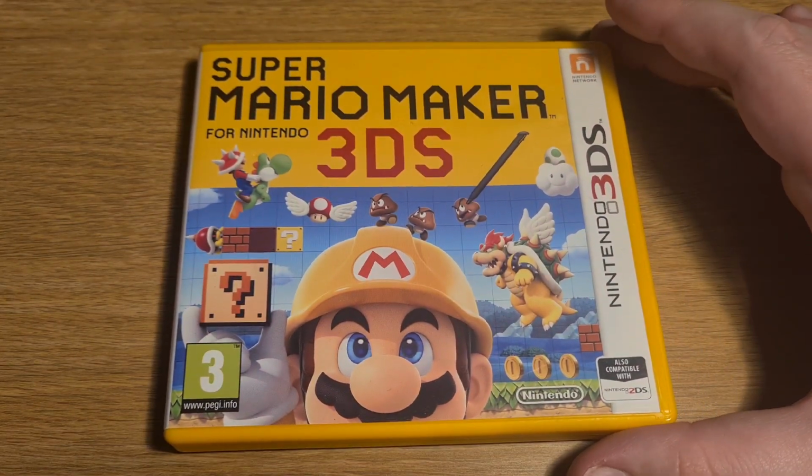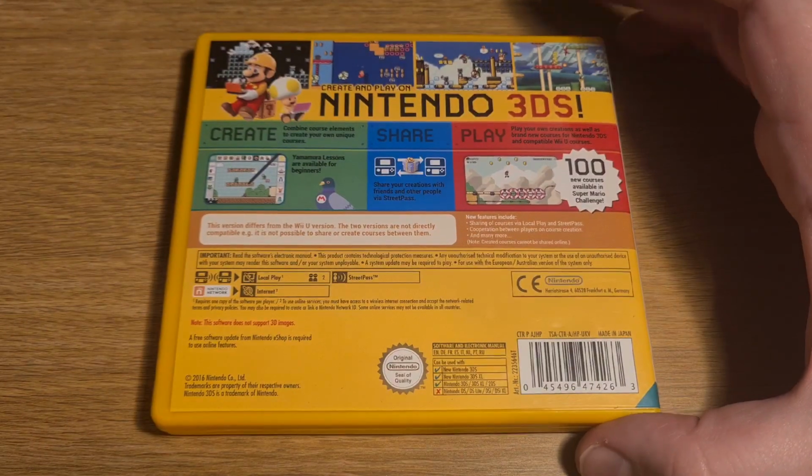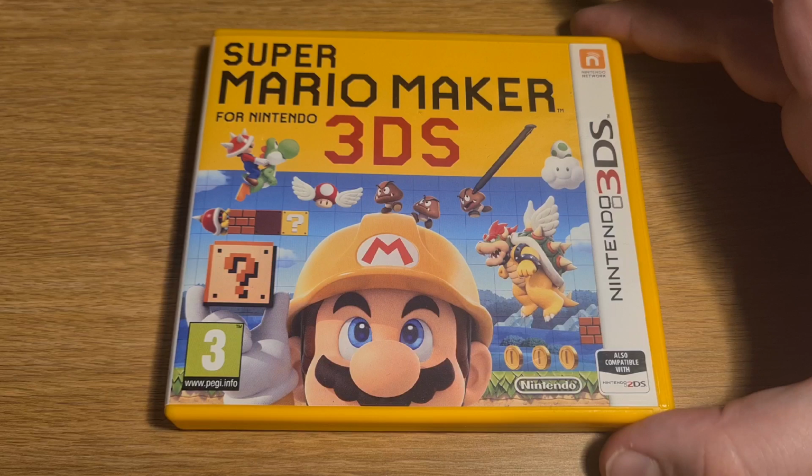Super Mario Maker 3DS. Interesting that it ended up coming to the 3DS. I guess they just thought it's worth putting out and it'll sell enough to make it worthwhile. I think the Wii U game is superior. I think the Switch game is superior. But again, if you just have a 3DS, it's an interesting title to pick up and have fun with.